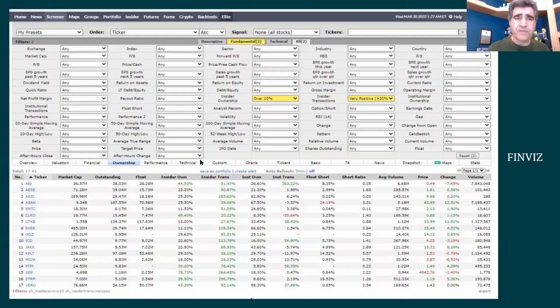The other way you can use Finviz is in screening. Again, Finviz has a very good screener. It's a good starting point. For instance, I wanted to look at companies with insider ownership of 10%, so there has already been interest in owning the company. And I like to see that in the past few weeks they have been very positive, in this case 20% insider activity. Based on that, we had 17 candidates.